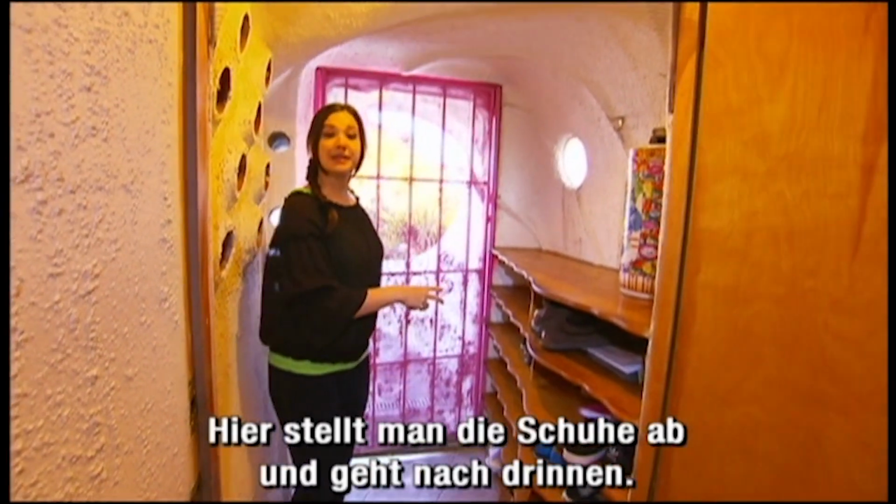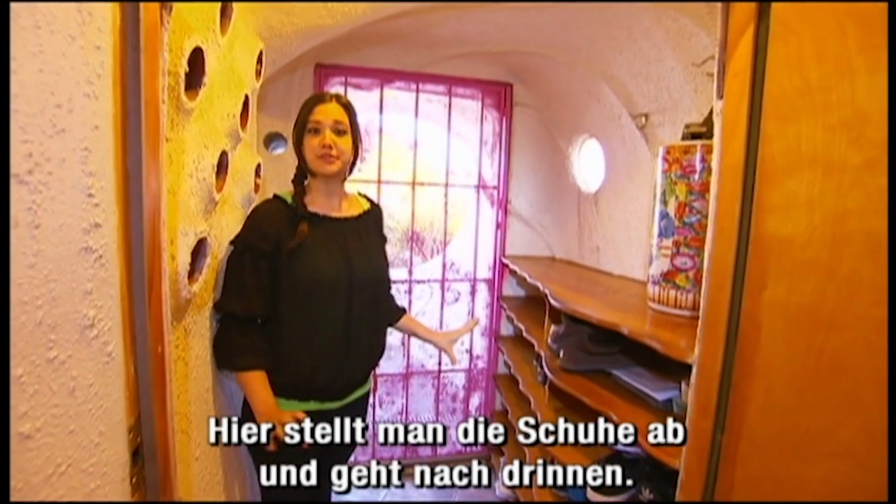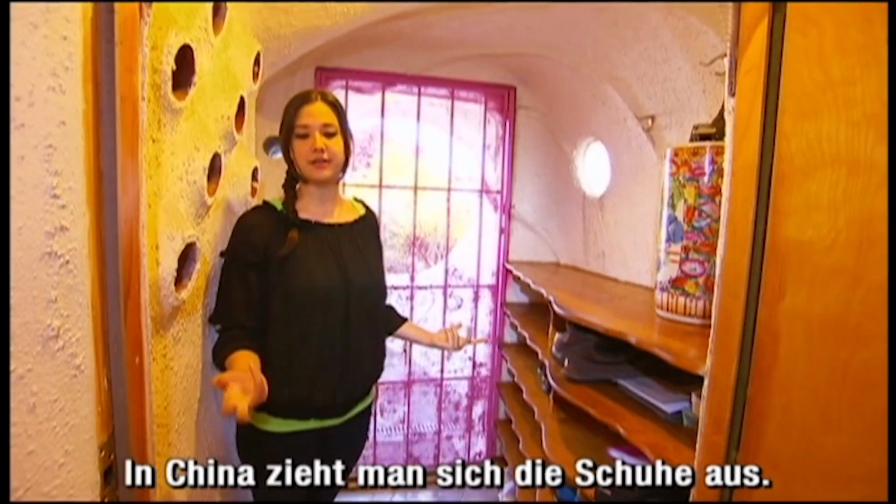This is just the patio way where you put your shoes when you come in. It's a custom in China. You take your shoes off.